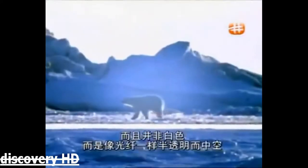It's perfectly adapted for the Arctic, where winter temperatures can plunge to minus 45 degrees Celsius or minus 50 degrees Fahrenheit. The fur is thick, up to 2 inches or 5 centimeters, and not white, but translucent and hollow like optic fibers. The hairs help transfer the sun's heat to the black skin.